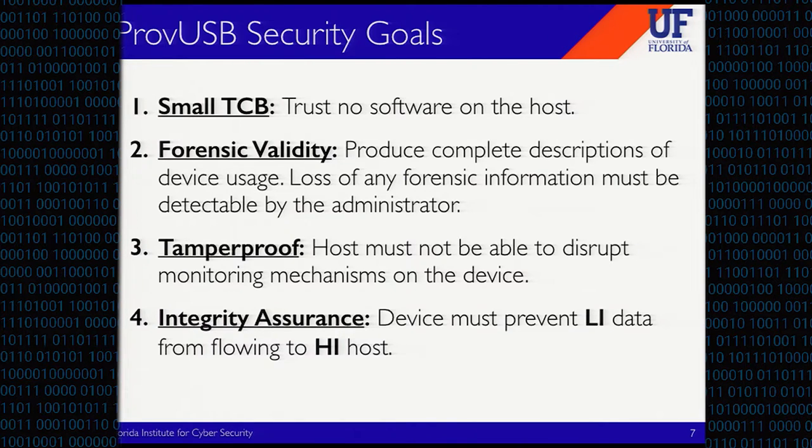Our device had to be tamper-proof in that anything that was happening on the host wouldn't be able to disrupt the monitoring mechanisms that we introduce on board the device. And then finally, this goal of integrity assurance, that our device must be able to prevent low-integrity data from flowing to one of our high-integrity machines.